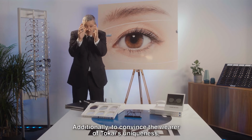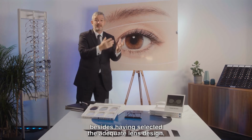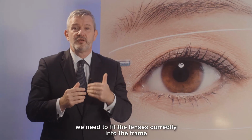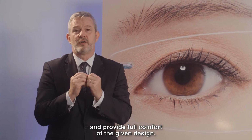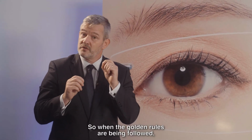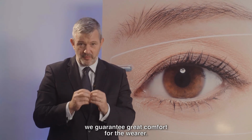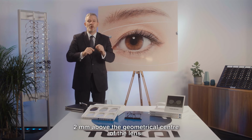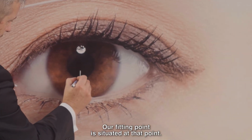Additionally, to convince the wearer of Tokai's uniqueness, besides having selected the adequate lens design, the correct coating type and material, we need to fit the lenses correctly into the frame and provide full comfort of the given design. So when the golden rules are being followed, we guarantee great comfort for the wearer. Any progressive lens design starts its progressive zone 2 mm above the geometrical center of the lens. Our fitting point is situated at that point.